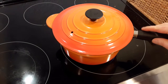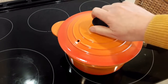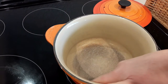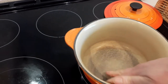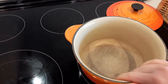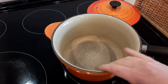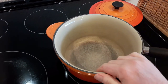Okay, I wanted to show you, this is one of my ceramic coated saucepans, and you can see the coating does get a little bit discolored with time. It doesn't hurt it at all. Think of it, it's kind of like a seasoning of its own. You don't need to season it between uses. You just want to, if there's food stuck on, you don't want to scrub it too hard because it will scratch the coating.